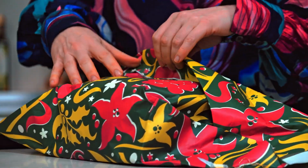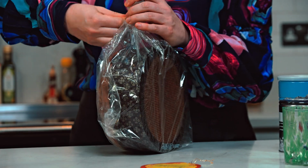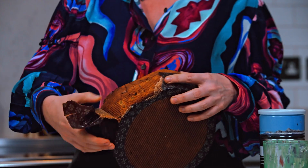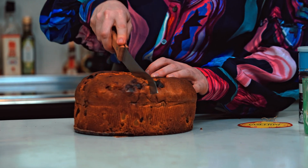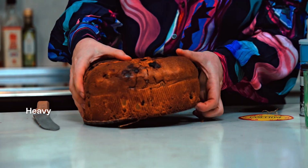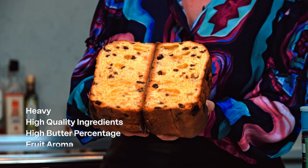So these panettone travel a long way. They always have to have the wrapper. You wouldn't want it without, because actually they keep for quite a long time. And the types of things that I would look for, the weight's really great. It's nice and heavy. It's filled with really high quality ingredients. It's got a very high butter percentage. You can smell the fruit.